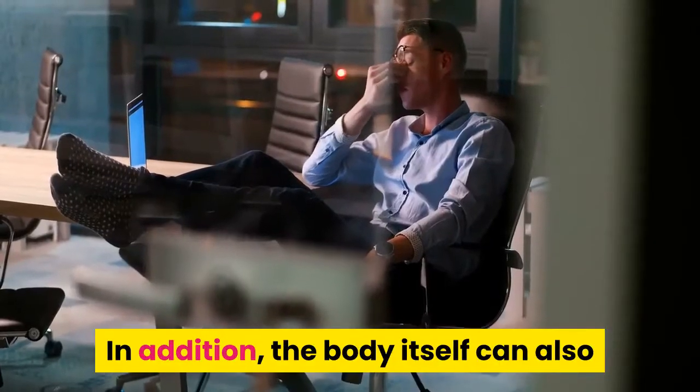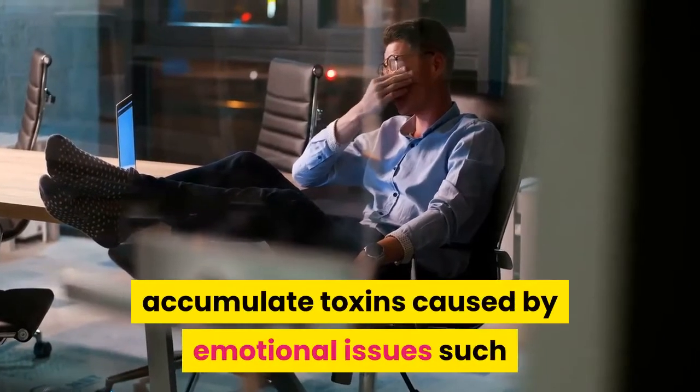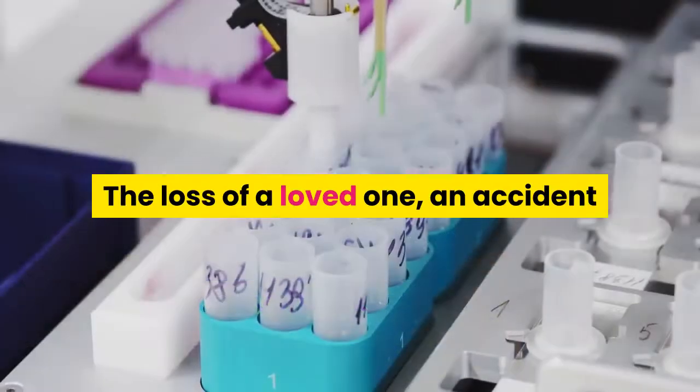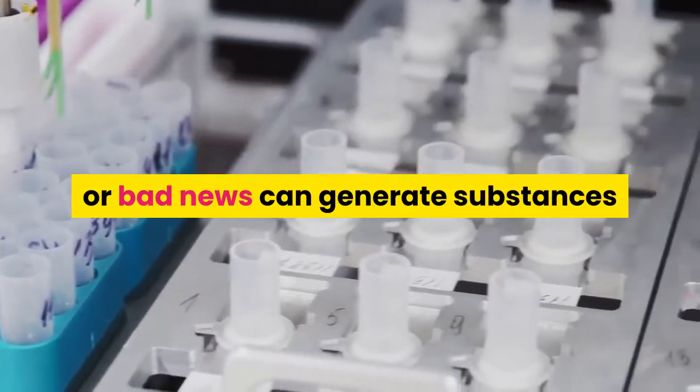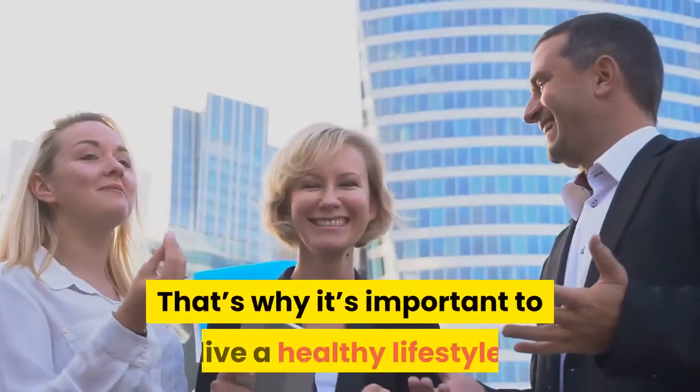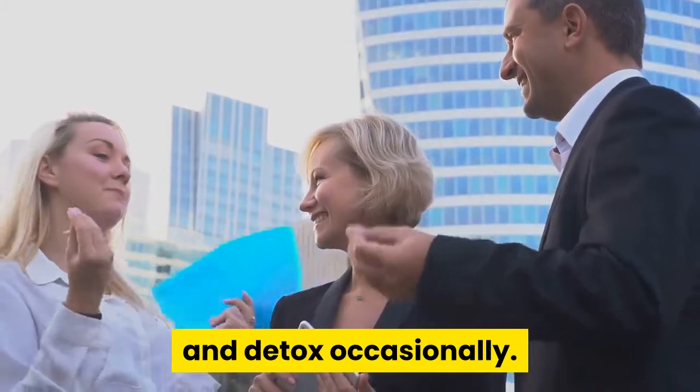In addition, the body itself can also accumulate toxins caused by emotional issues such as overwork, stress or anxiety, among others. The loss of a loved one, an accident or bad news can generate substances that affect an emotionally fragile body. That's why it's important to live a healthy lifestyle and detox occasionally.